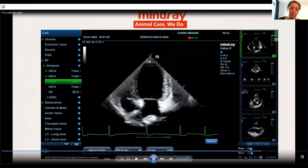So you start at the mitral valve annulus. You try to trace the endocardium as good as you can. And here is the tricky part. Probably here I am a little bit too high up. It might be that I would have to go a little bit more here. The delineation of the apex is actually the tricky part.